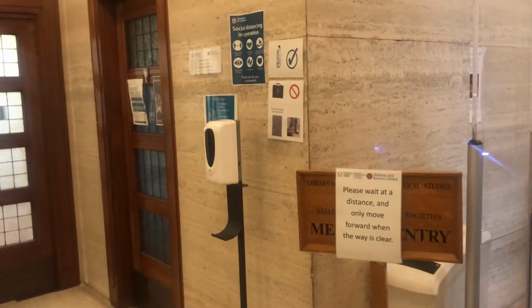At the moment, you can see that we have one-way systems and sanitising points due to the pandemic. There are lockers here in the lobby that can be used if you have bags with you.